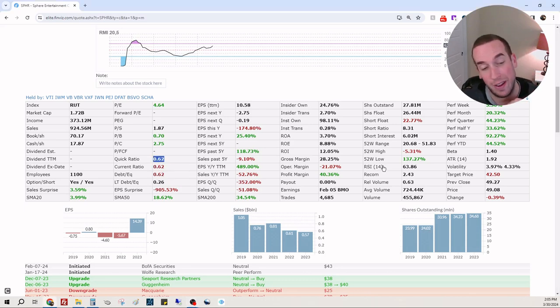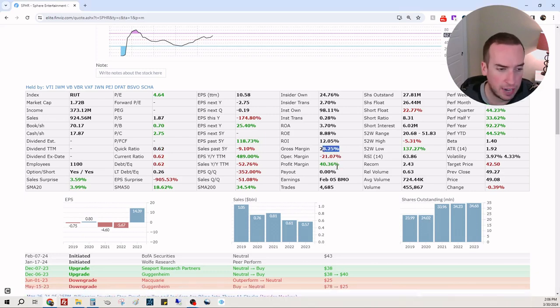Quick ratio is less than 1. I don't really like that. That means if they had to close their doors tomorrow, they would not be able to pay off creditors, loans, debts, etc. Gross margin is 28%, pretty close to the high growth area.